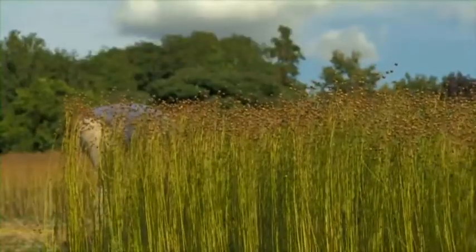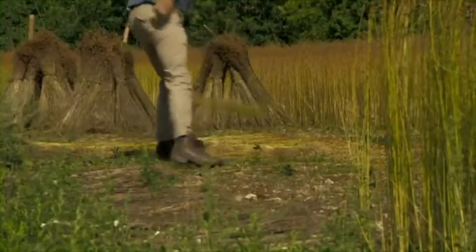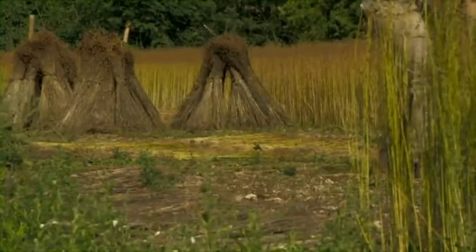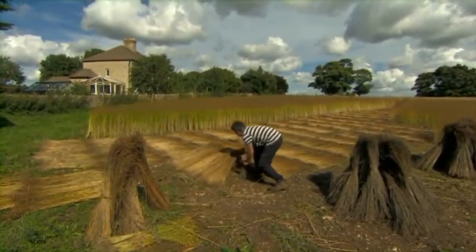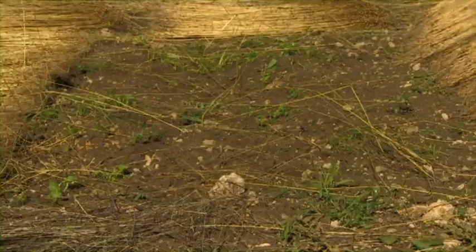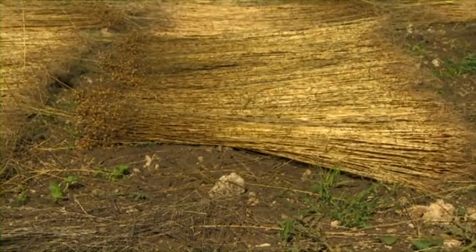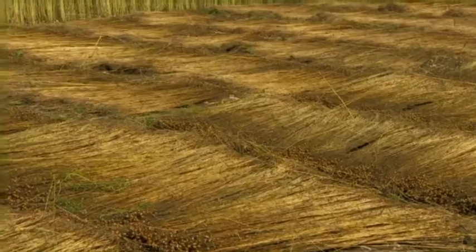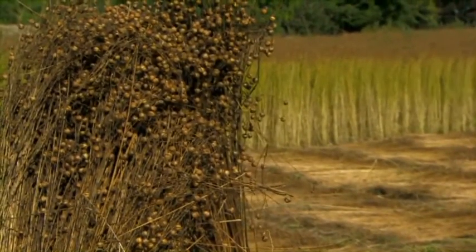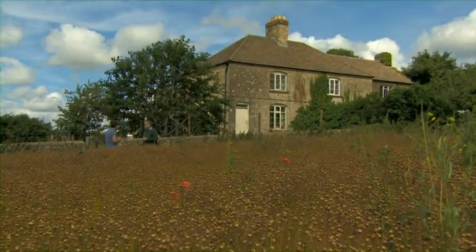Fields of flax are a very rare sight in Britain today, but for many years it was an important crop. The ancient Egyptians farmed it to make their famous linen. In fact, there's evidence that it was grown in the country of Georgia as early as 30,000 BC. Here in Britain, it was a popular crop for clothes and other products until relatively recently. To learn about its decline, I'm being joined by an agricultural historian.